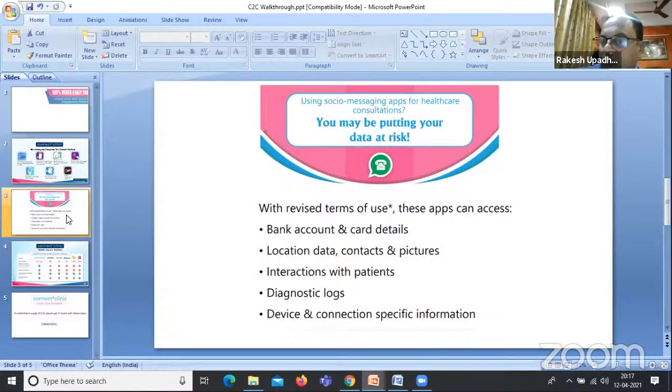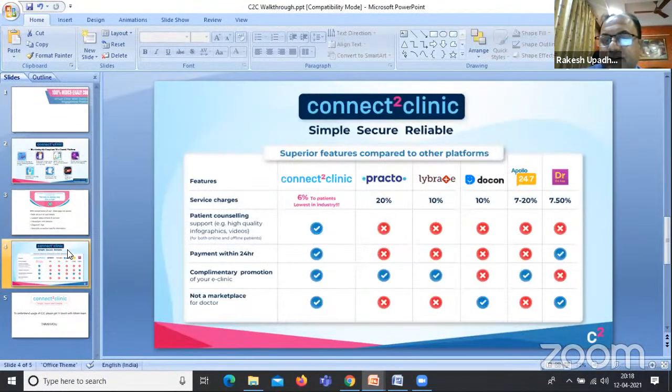As you all know, WhatsApp, Facebook, and a lot of other things are coming up. So there is a risk that bank account and card details can go into wrong hands, along with location data, contacts and pictures, interaction with patients, patient history, and diagnostic logs and device and connection specific information. Here is a comparative study, sir, with some of the other platforms, like Practo, Liberate, Docon, 24/7 Apollo, and Doctor One app.